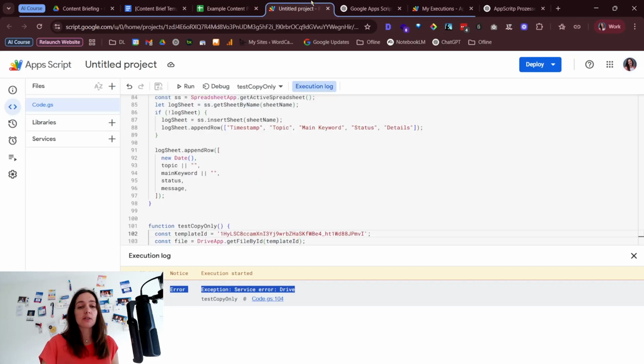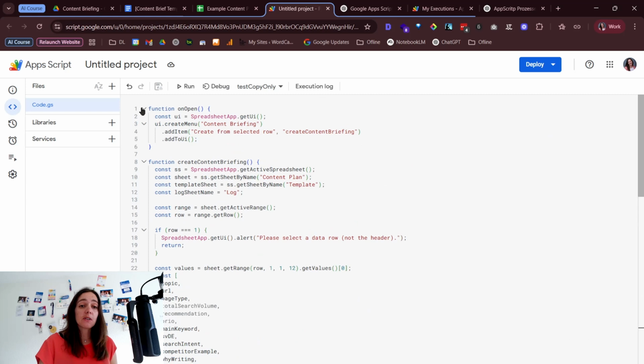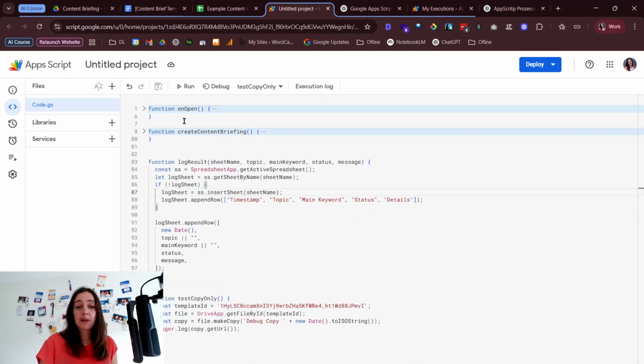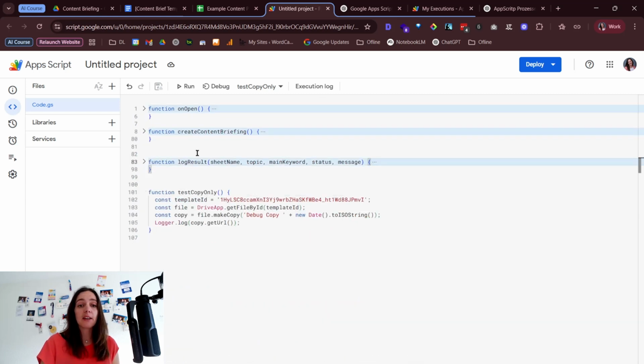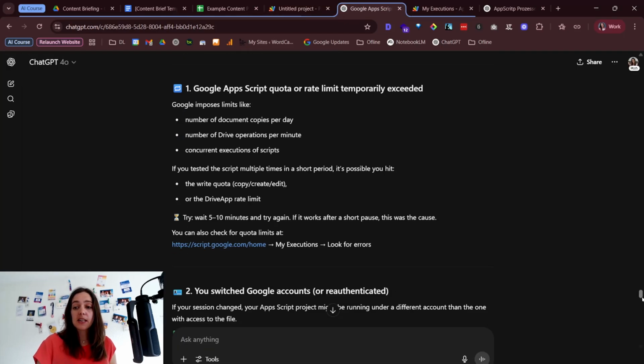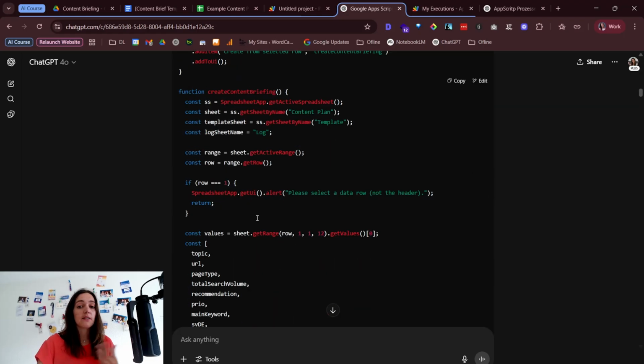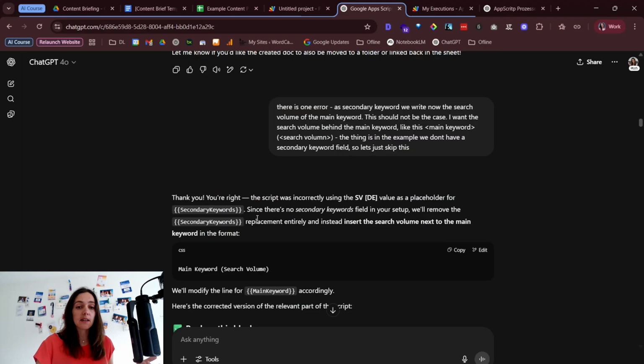If you look at the script, I have it open here already because I had some errors before trying it. We also have on open, we have the menu button, we have the content briefing, we have the result, and that was just for testing. I can delete it now. And if you go to the conversation that I actually linked in the prompt, you see how I have the prompt, the code. That's actually the one that's in the document now.